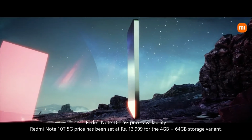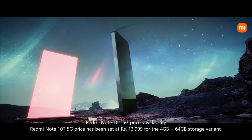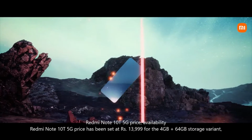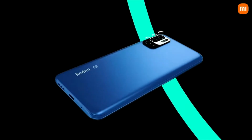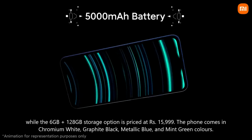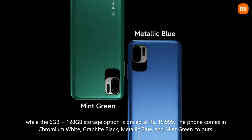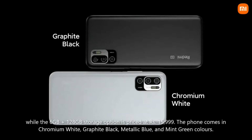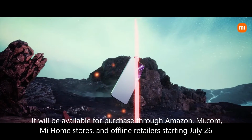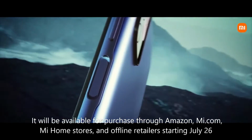Redmi Note 10T 5G price, availability. Redmi Note 10T 5G price has been set at 13,999 rupees for the 4GB plus 64GB storage variant, while the 6GB plus 128GB storage option is priced at 15,999 rupees. The phone comes in chromium white, graphite black, metallic blue, and mint green colors. It will be available for purchase through Amazon, Mi.com, Mi Home stores, and offline retailers starting July 26.